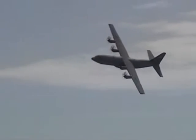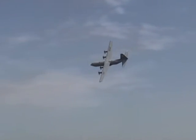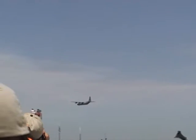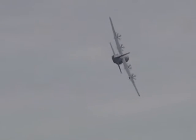Look at this beautiful photograph as they come by. The C-130J, cameras on it. They'll come by in another pass toward the end of their program, toward the end of the sequence. Did you know that every branch of the United States Armed Services operates the C-130?